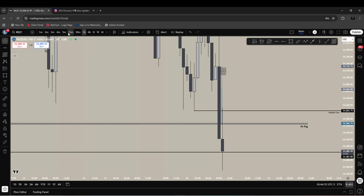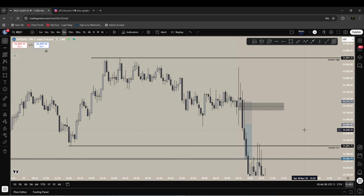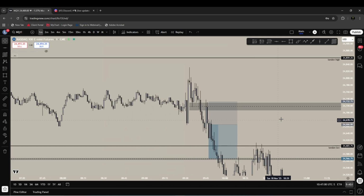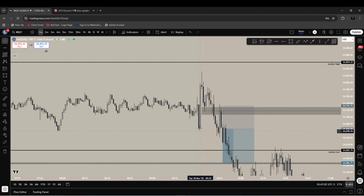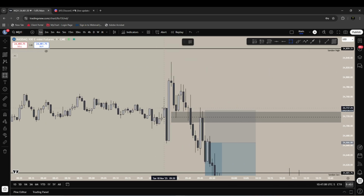We were ranging pre-market, as you can see right here, and I wanted to see a clear manipulation. So off of market open, price initially pushes down, and then we get this huge candle to the upside, and then we end up inversing back down. My first entry I really wanted to take was off this 1 minute inversion right here. We inverse it, we come back in.